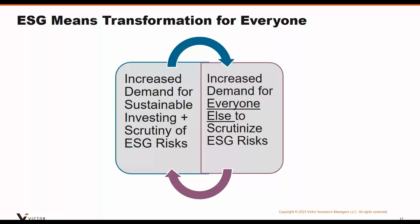The transformation that is afoot will trigger the need for design firms to, number one, exercise more scrutiny on business models and strategies. Number two, more scrutiny on project designs and execution. And also the third is a greater need to manage proactively your ESG risks, as well as your clients'. Again, we'll talk about that too.